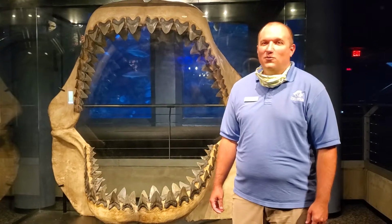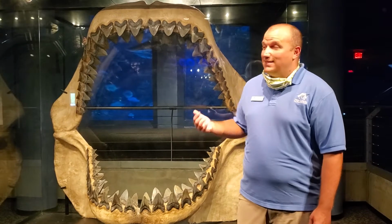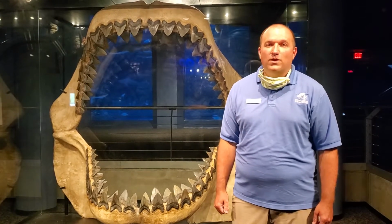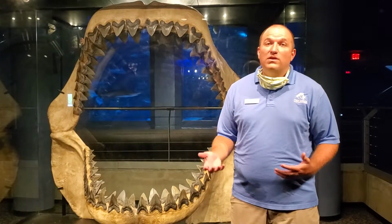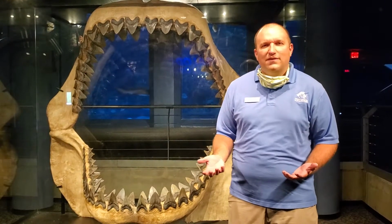Here at the aquarium, we have this life-size replica of a Megalodon jaw. The teeth you see in here are replicas of a full set found in Aurora, North Carolina. And those are really important artifacts. Everything we know about the Megalodon, we've learned from their teeth. So what can you learn from a shark by looking at their teeth?